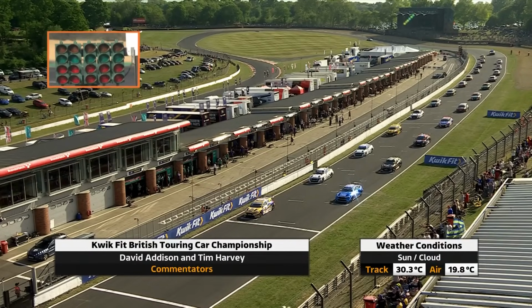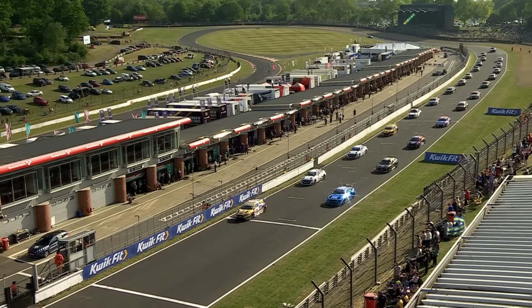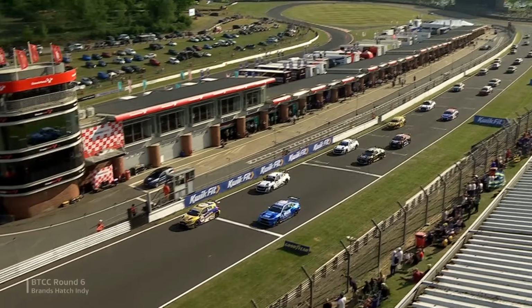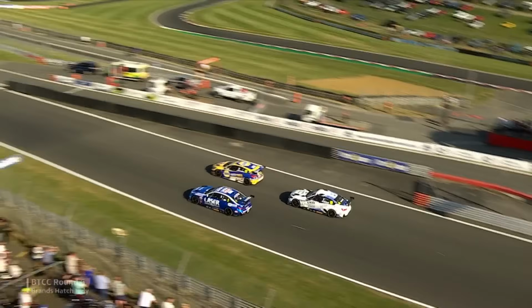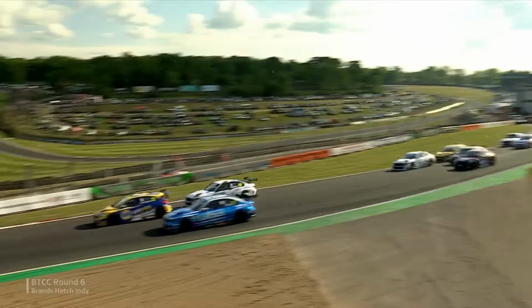Every touring car race has a tale to tell. This will be no different. Round 6 of the Quick Fit British Touring Car Championship is go. Jake Hill launches the car off the line. He's level with the Ford. Charles Rainford makes a great start as well. But Robo is just about going to be able to hang on to the advantage.